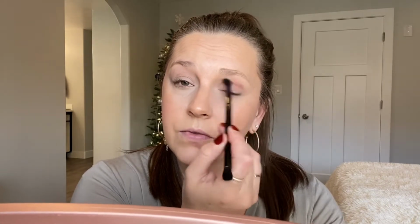Now, I have no idea how pigmented these are. I've only tried the darkest shade in my last video. Well, 2 videos ago. I started out with a really light amount, so I'm gonna see if I can just build this up a little bit. So far though, I really like that shade. It's really pretty and it is blending out really nicely.